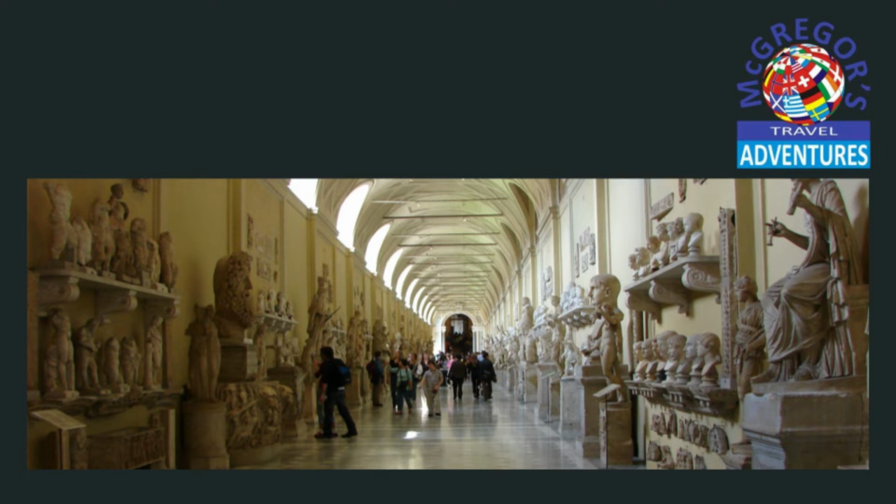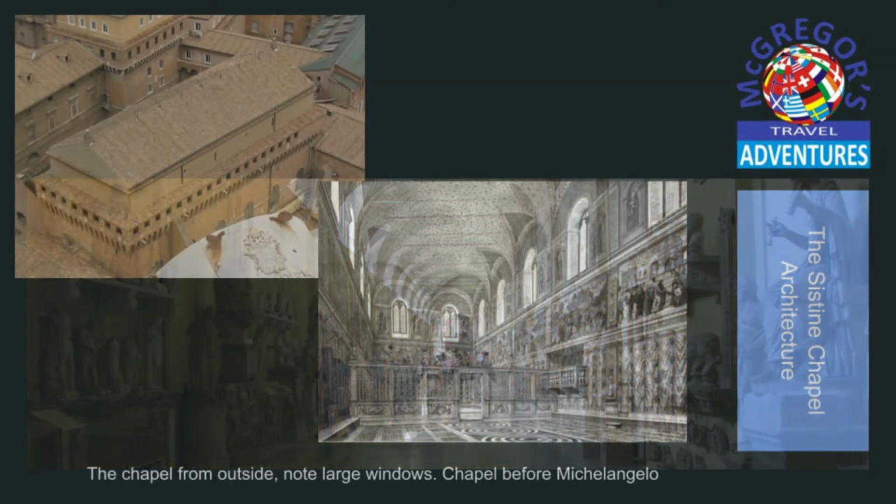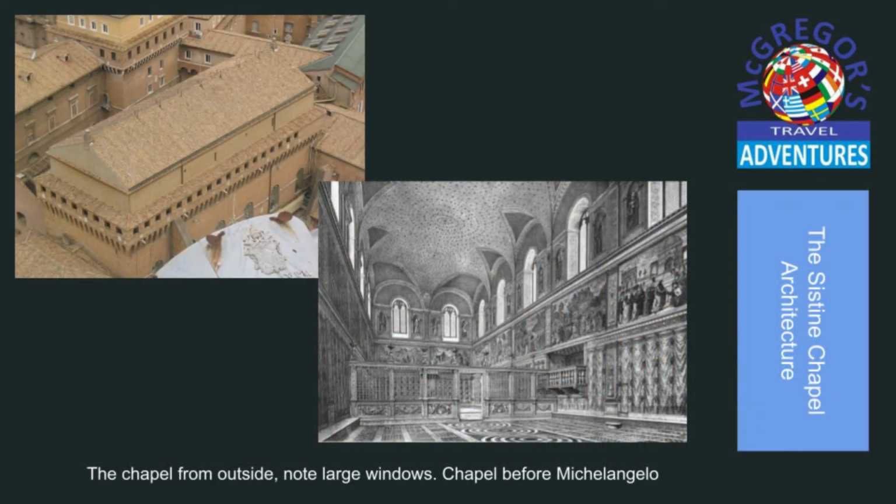The Sistine Chapel. The Pope and his massive household or staff are responsible for many religious services throughout the year. While many of them are public, most are private and require a space away from prying eyes. Hence, right next to the largest church in the world that is dotted with chapels and altars, another chapel was built.